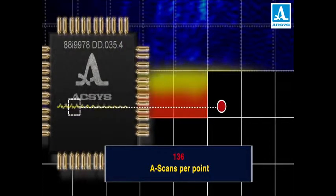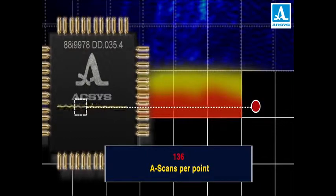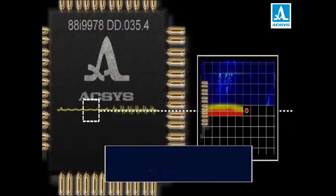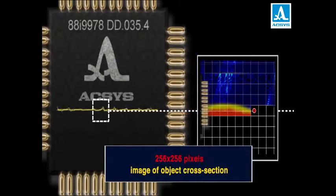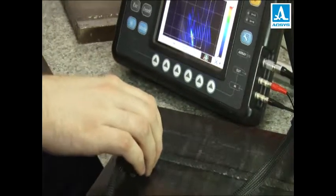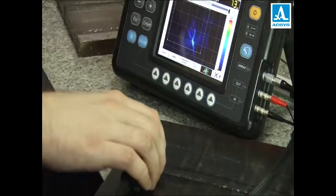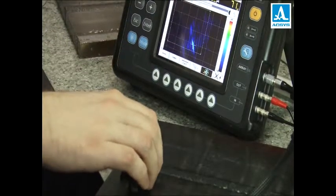Areas corresponding to the coordinates of a point are analysed. The cumulative value is saved to a memory location fixed to the point following the rule of superposition. The procedure is repeated for each point of the cross-section. Finally, a high-resolution image, 256 by 256 pixels, is obtained. This entire impressive data array is processed almost in a flash, thanks to extraordinary firmware.